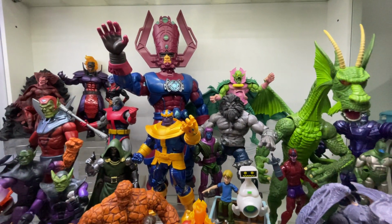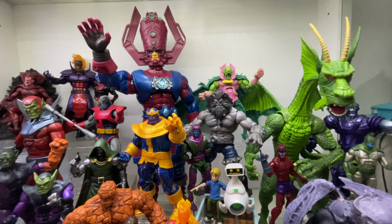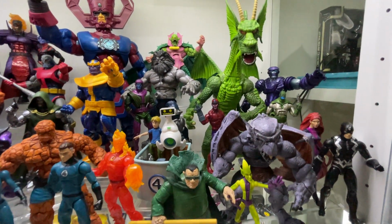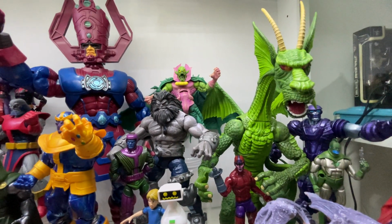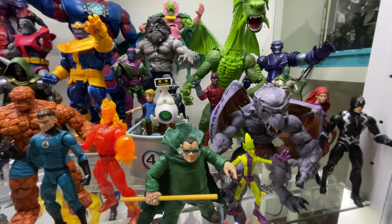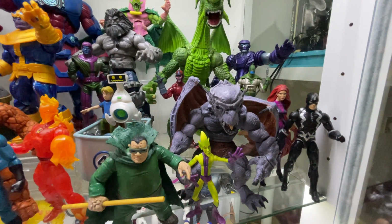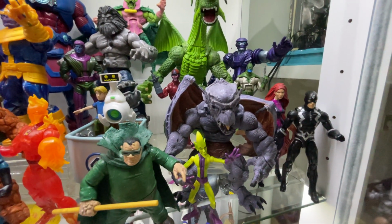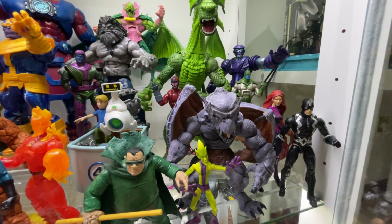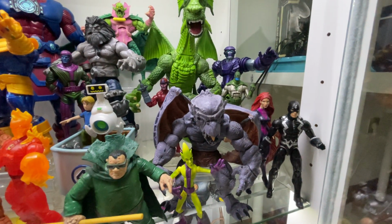It's Galactus, still my favorite Galactus, of course, better than the Toy Biz one. And from the Negative Zone is Blastaar and Annihilus. There's Franklin Richards and Herbie as well in here, Mole Man, and Impossible Man, Dragon Man. Glad that I could get him back in 2012, which is, I mean, like one third the price now.